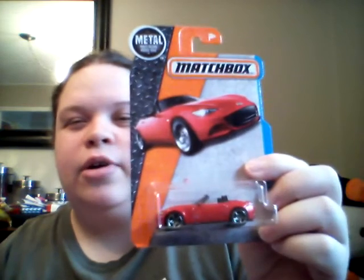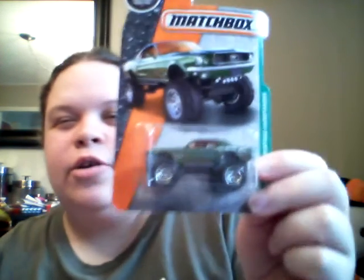Picked up this Matchbox car. So there's that one. And I picked up another Matchbox car. So they didn't have as many little boy stocking stuffers as they did little girl. And I am going to do a video on little girl stocking stuffers probably next week.